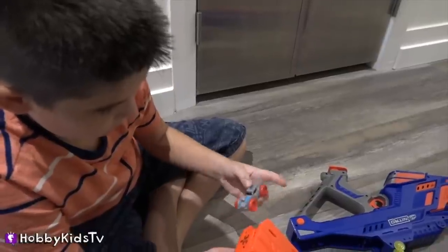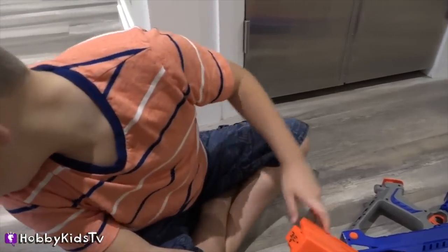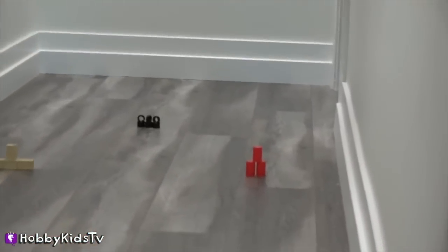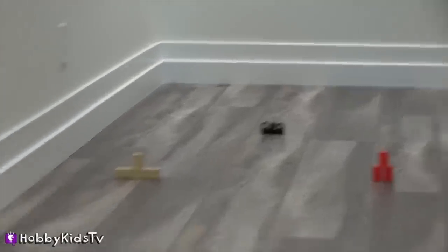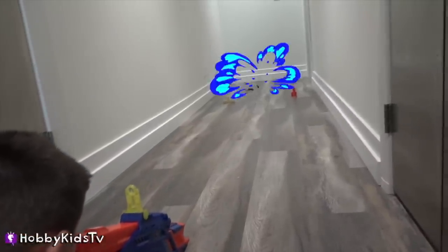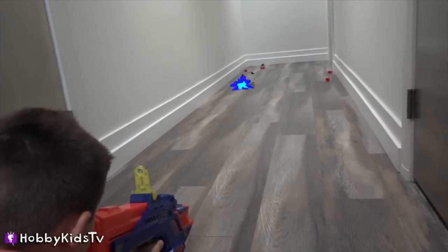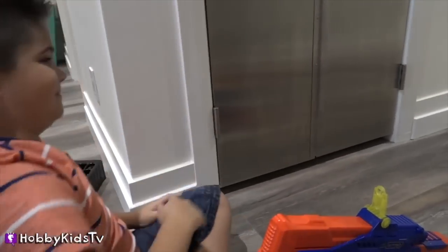Now we're going to see how accurate you are with your shots. So this is not about speed shooting, this is about accuracy. We have 3 targets. We've got the red barrels, we've got the chocolate donuts, and the crates. All right, you ready for this? Oh! Yeah! That thing is super accurate, man. Give me 5. That was amazing.